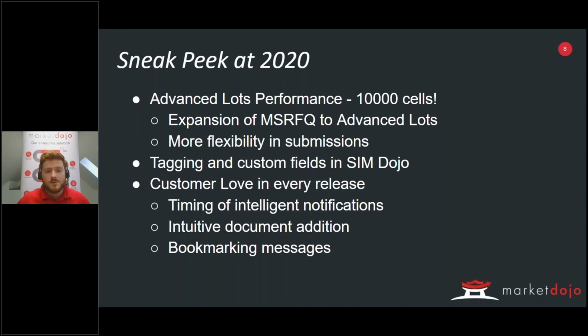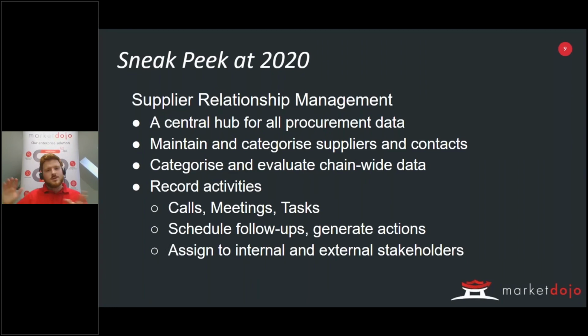Now onto the big roadmap items that are either started or on the way. So supplier relationship management, we actually started 2 days ago on Monday, finished the requirements for that, and development are currently just getting their hands on that. It's going to be our biggest project for this financial year. It's going to take up the majority of our resource, but we are really hoping to create a central hub for all of your procurement data. So that's not only everything that's currently held within Market Dojo, but that's bringing in data from other sources as well, and including a couple more larger project features I'll continue on in this presentation to talk about.